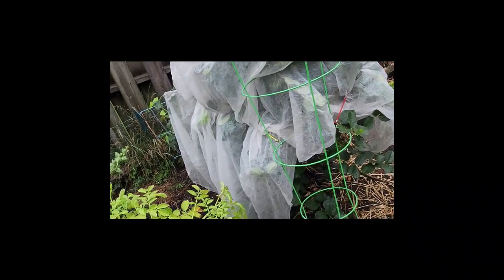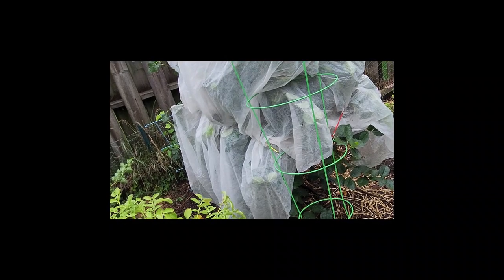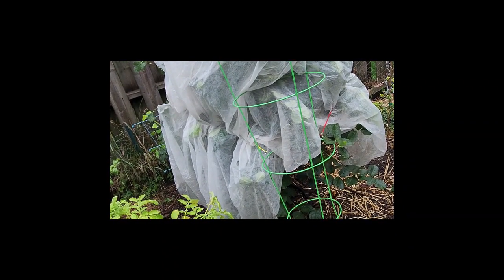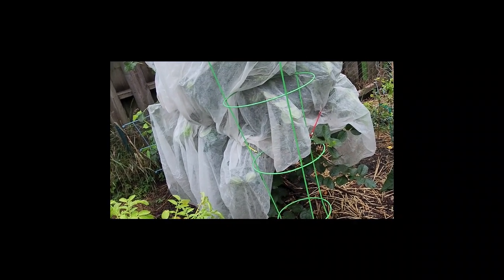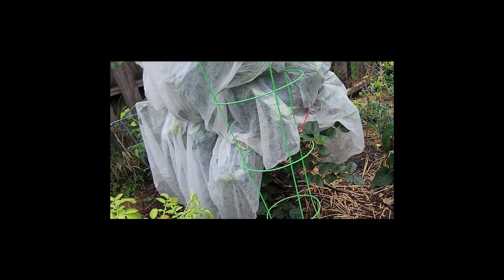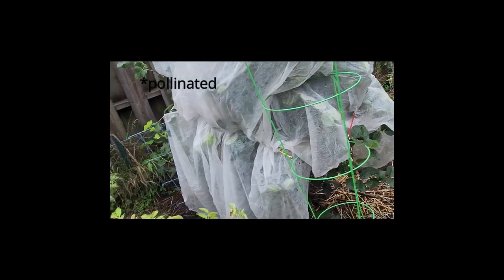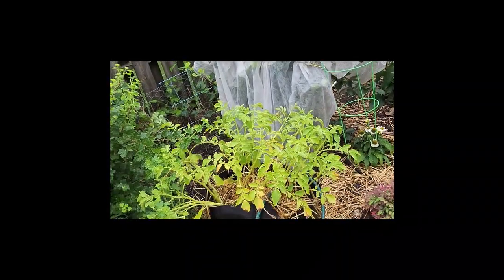I covered, this is an aronia berry and a josta berry in here, and I covered it because the fruit is starting to ripen, the berries, and I didn't want the birds to get to it. I don't have any netting. I thought I had bird netting, so I'm just using row cover because it doesn't need to be fertilized. I mean, the berries are already there. So yeah, I'm gonna keep that covered until it's time to harvest them.